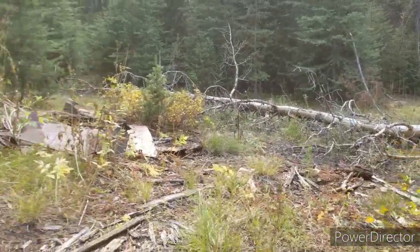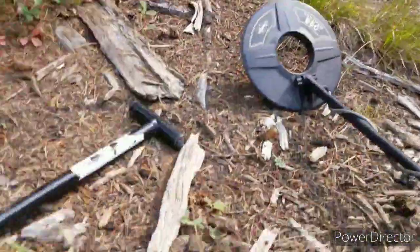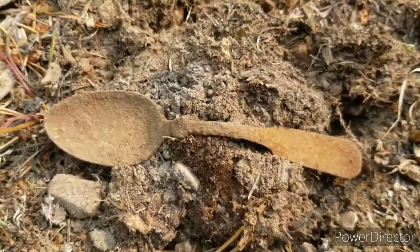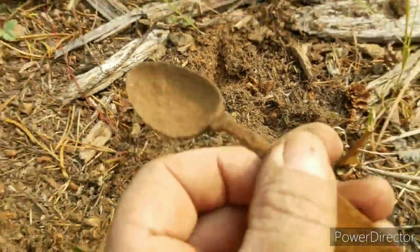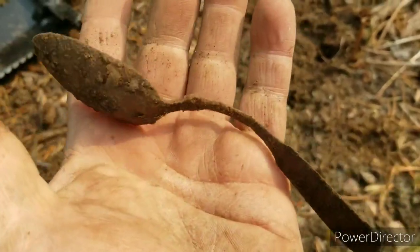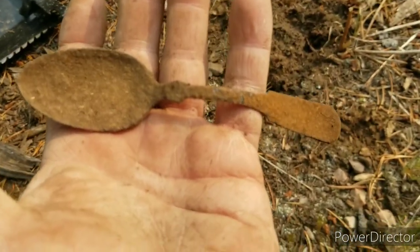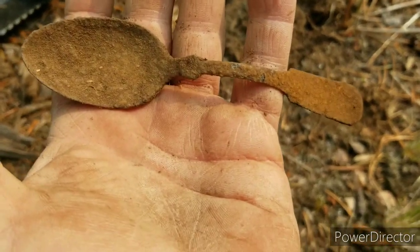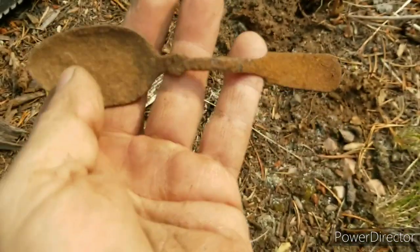Well, you can see there's the old wood stove. I was just swinging in through here and got a spoon. Boy, they had some. Well, I guess that fork I found was beautiful, but most of the utensils are pretty cheap. Little iron spoon. See what else is in here.